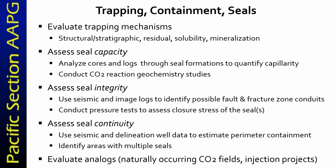And then finally, again, we have analogs out there, particularly naturally occurring CO2 fields and injection projects that we can look at to give us some sense of whether those seals are going to be effective or not. And what's particularly helpful is if we could find places where we have multiple seals. If we look around the world at some of the successful projects, like the Quest project up in Alberta, they have 3 seals, and so that gives them some backup protection in case the first one ends up being breached.